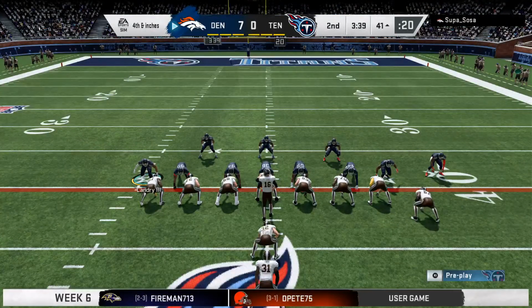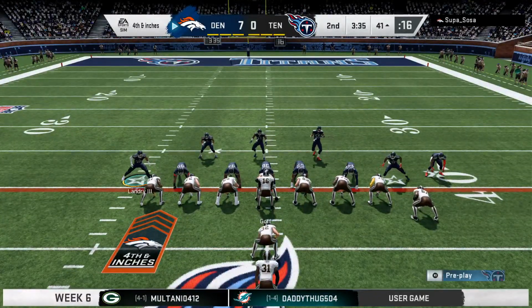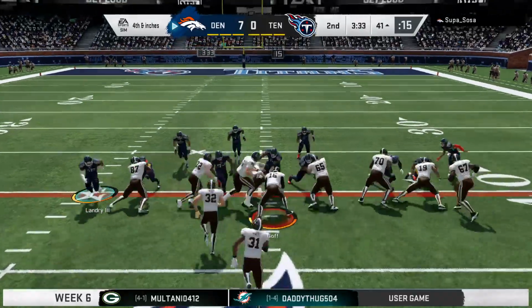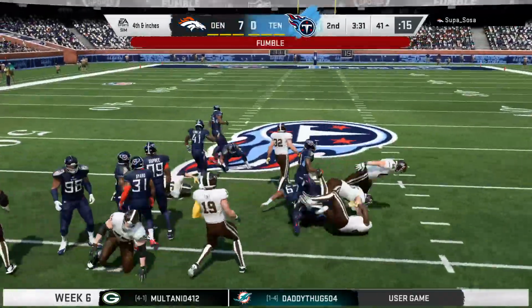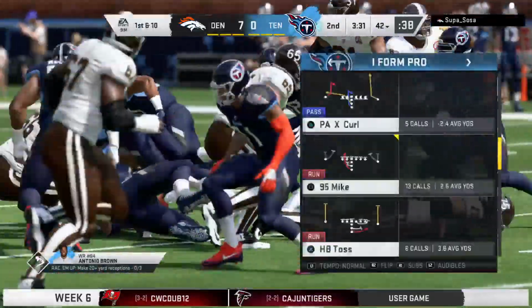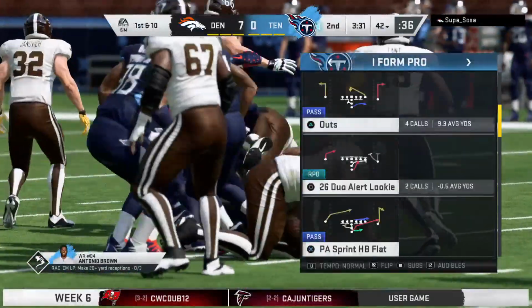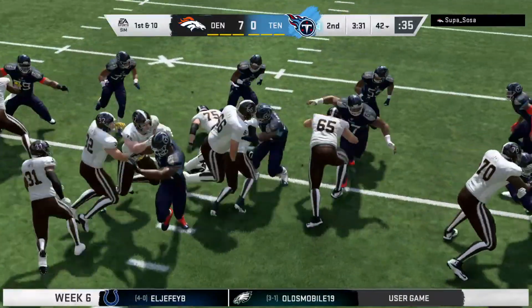Too long for a field goal, too short to punt. That in-between range, and they'll go for it on 4th down. On the keeper, here's Goff. And it's a fumble. It's picked up by the Titans, and they will take over possession of the football at their 42-yard line. So they tried it. Not only did they not get the first, they fumbled it away.